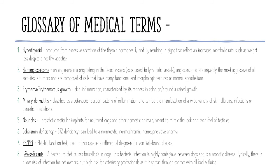Moving on to number 2 is hemangiosarcoma. This is an angiosarcoma originating in the blood vessels as opposed to lymphatic vessels. Angiosarcomas are arguably the most aggressive of all soft tissue tumors and are composed of cells that have many functional and morphologic features of normal endothelium.